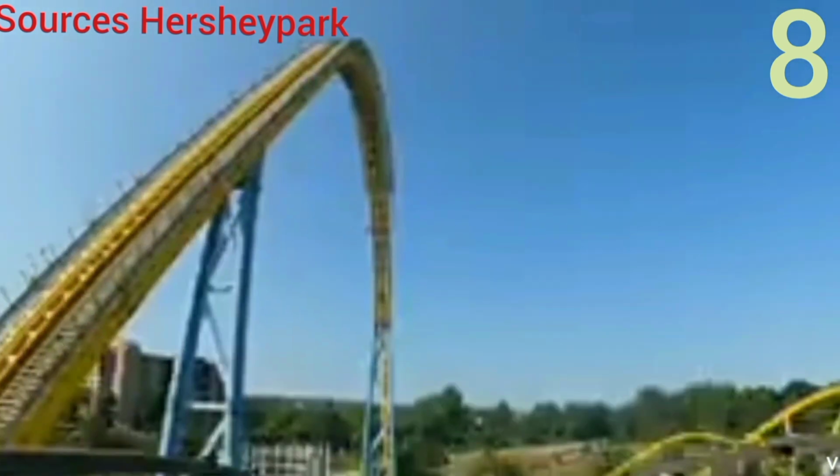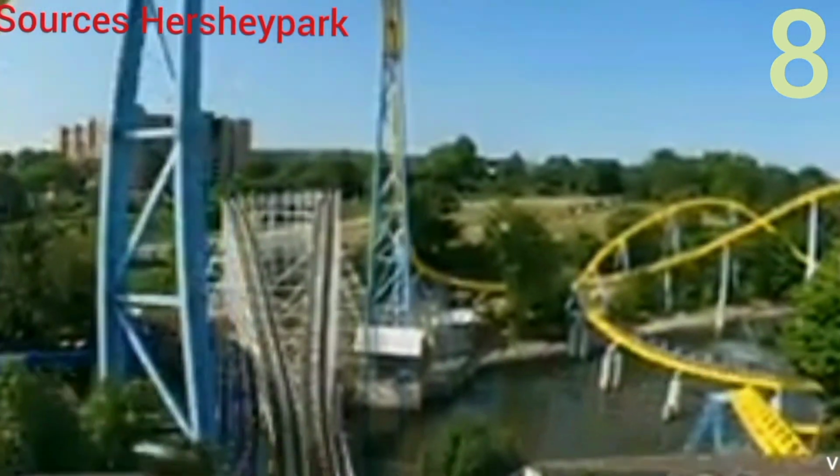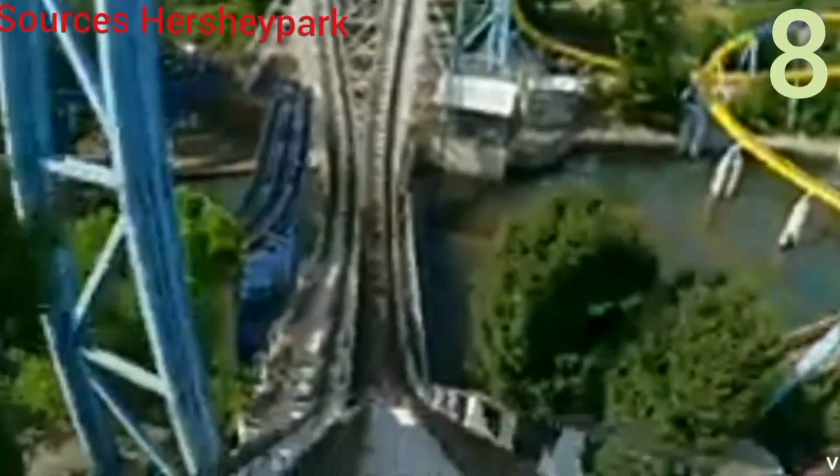For me personally, I'd say this is almost better than Phoenix. So I really like this ride. It's a fun ride. I always enjoy riding it. So yeah, number 7 is Lightning Racer.